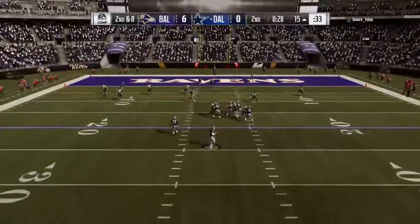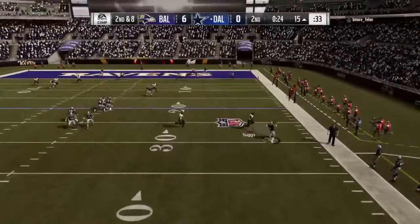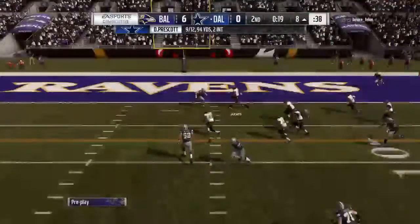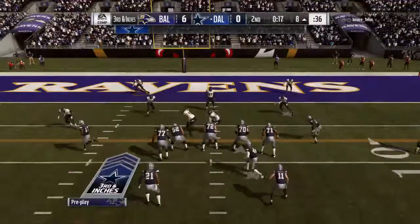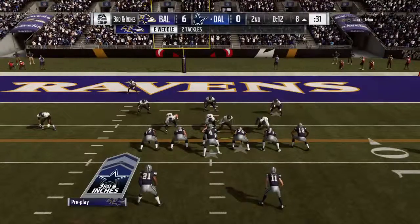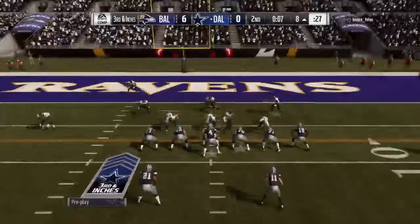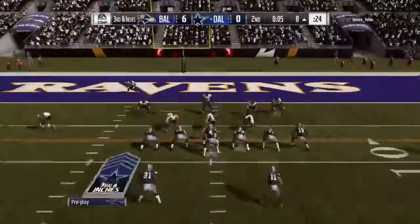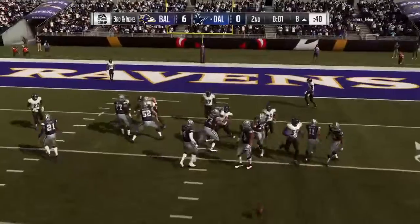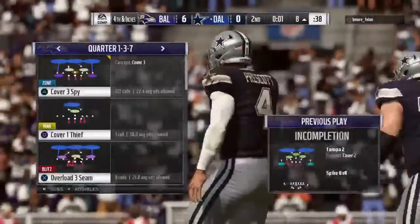Second down, Prescott. Eluding the pressure right. That's complete, right around the 8. And he's able to work it here to the 8-yard line. The reception good for 7. It's third down. And he quickly clocks it, and they're going to have a good shot at getting 3 here before the break.